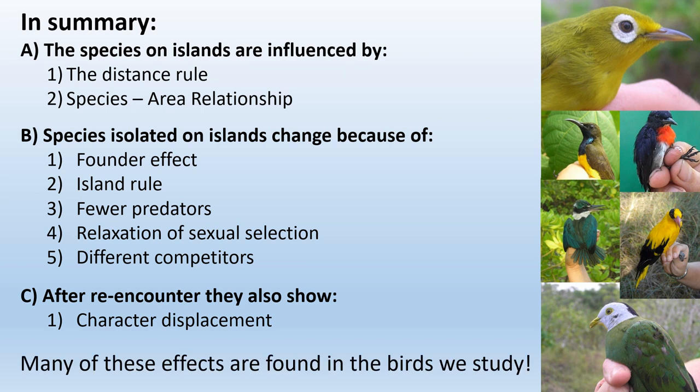And even on our little study, we found lots and lots of those processes. And because we can find the processes, we can start looking at how they affect the populations, to what extent which processes work when, and how the different species differ in the effect of each of those processes. So we really can study the process of evolution as it's happening.